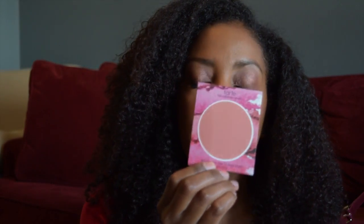All right. Oh yeah, this is a good color. This is an Amazonian Clay 12-Hour Blush. And this color is, let's see, Captivating. It's gorgeous. And I can wear this. It's awesome. There is a $5 off coupon for a future purchase. And there is a little card that just tells you to check them out on social media.